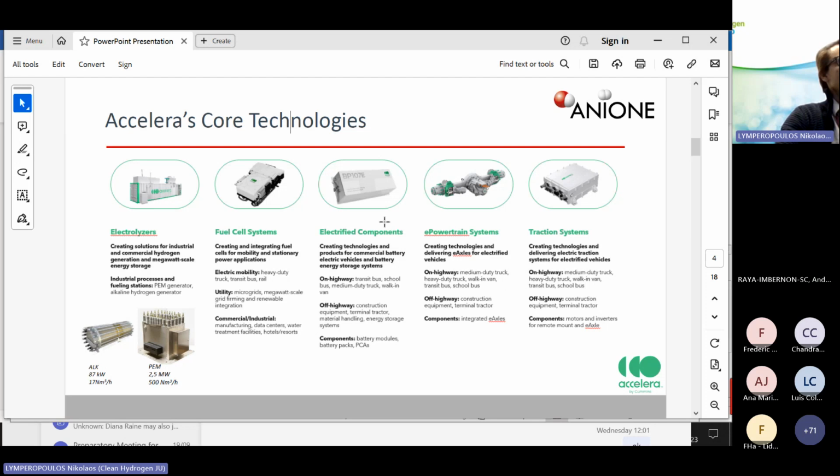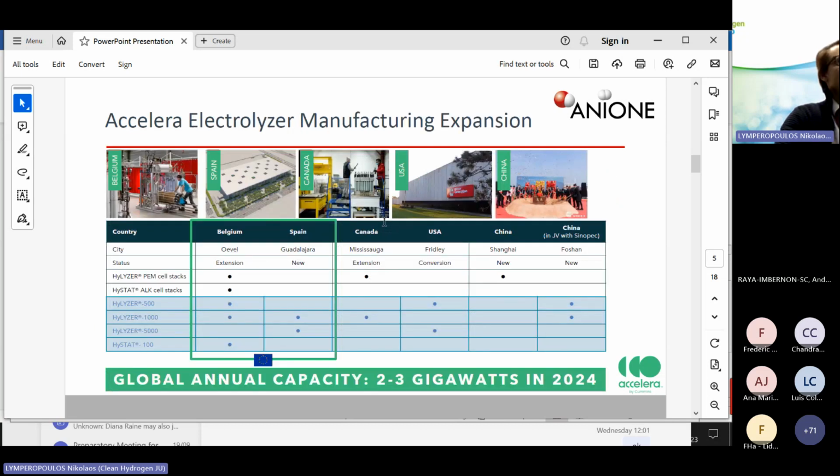For technology reasons, we're interested in both. For technology screening, of course, we're also looking forward to novel technologies like AEMEL. But currently, our main focus is on alkaline and mainly PEM, and we've been extending our facilities over the last few years. We basically duplicated our production facilities by putting a new plant in Spain and by upgrading our plant in Belgium, which is also partially funded by Flanders and the European Union.